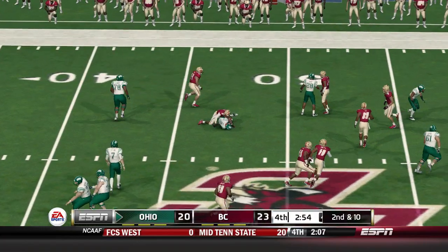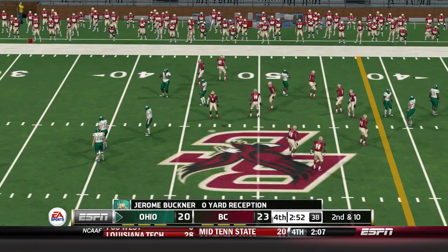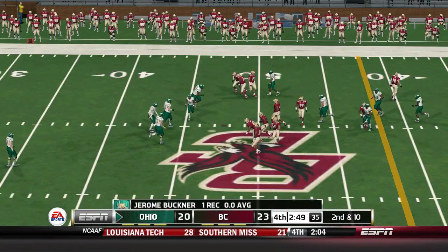Here's the screen to the wideout. And he's stopped behind the line. No gain. That makes it second and 10.